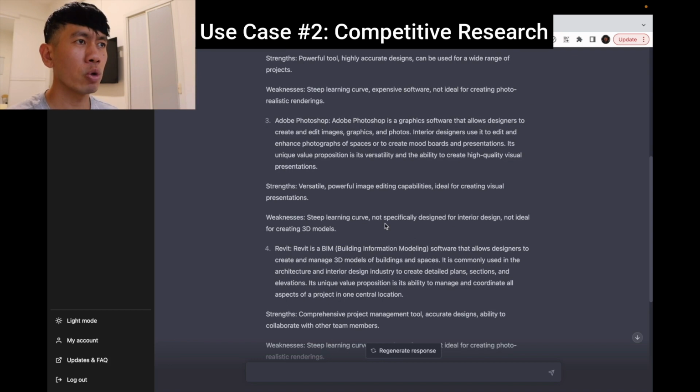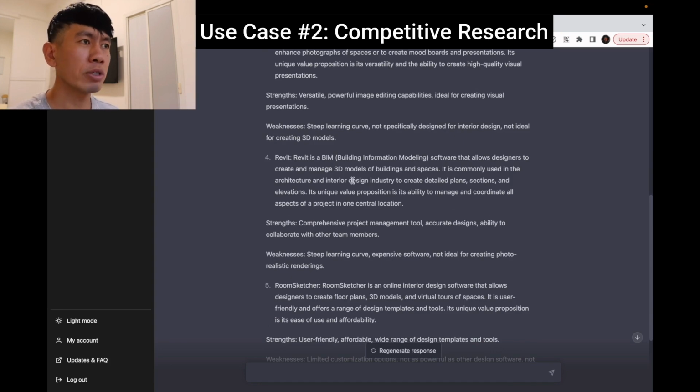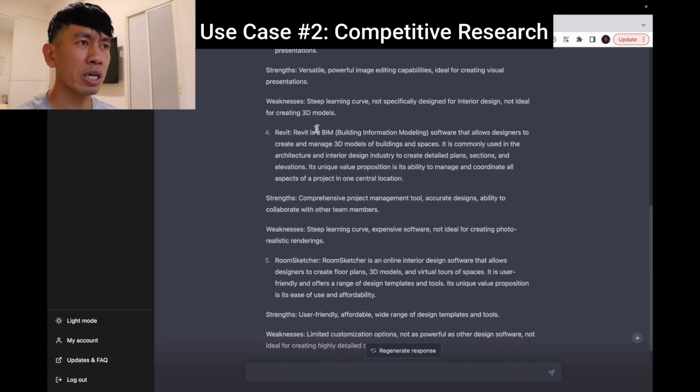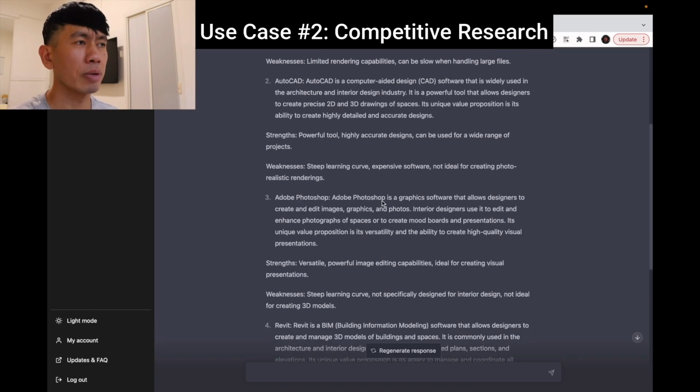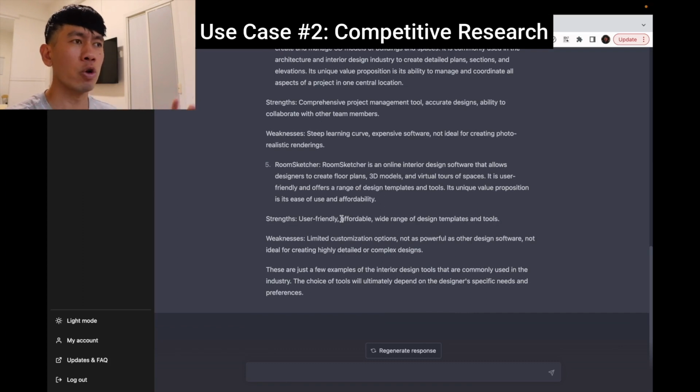Then you have Adobe Photoshop. We all know what that is. It's great for images and photos. Then you have Revit, which sounds a lot like SketchUp because it's also a 3D modeling tool. And then you have Room Sketcher, which sounds like AutoCAD. In summary, this is a great overview of the different tools that interior designers use.